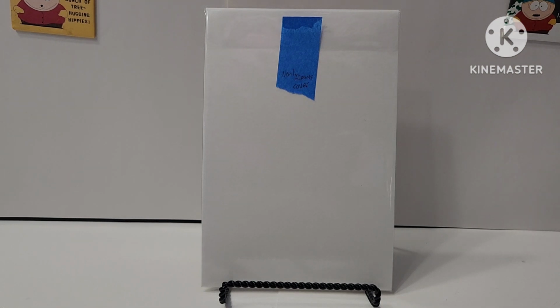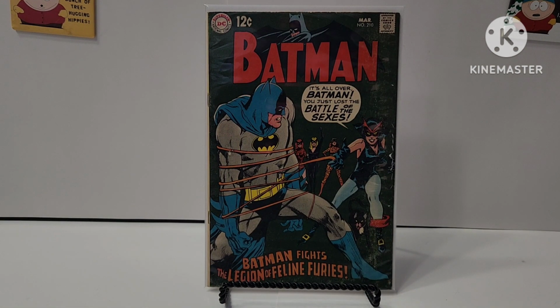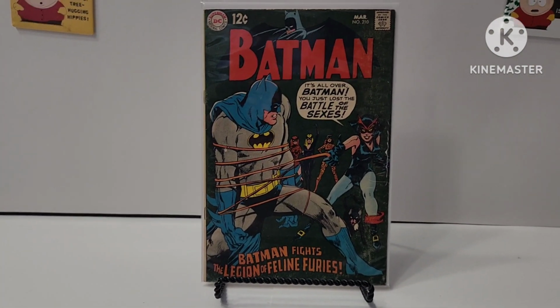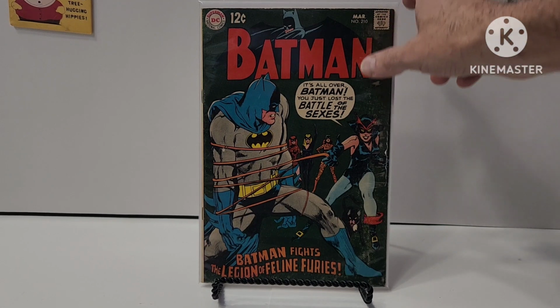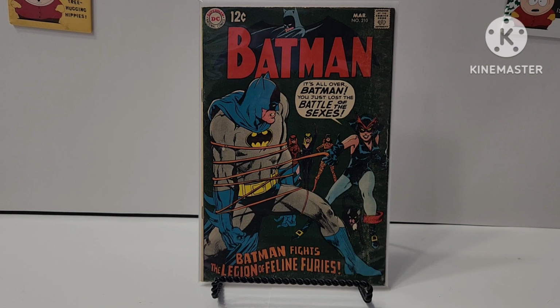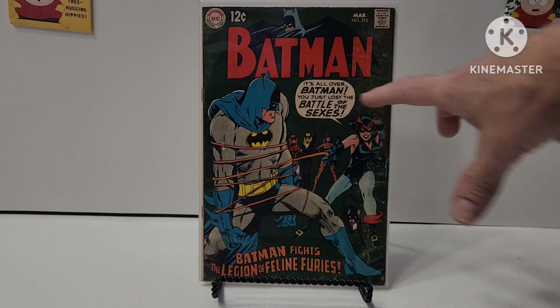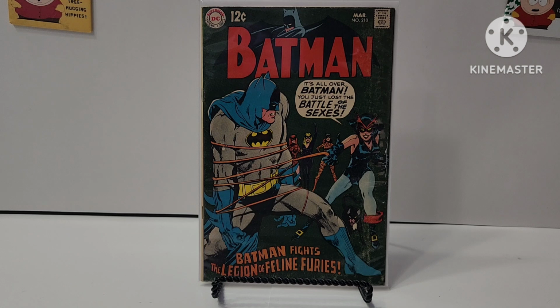So this is the book. Without further ado, it's a Neal Adams cover, and it is a Silver Age Batman. Batman 210. It's got some rubbing right here. Everything else is in pretty decent shape. It presents very, very well. Batman fights the Legion of Feline Furies. It's all over, Batman. You just lost the battle of the sexes. So I want to say Catwoman, Cheetah. No, it's Black Canary, and I don't know who that one is.